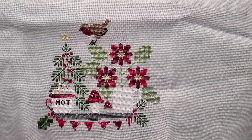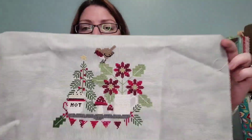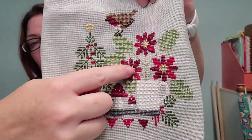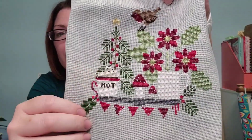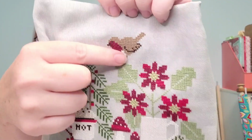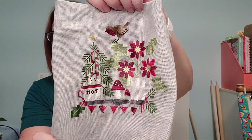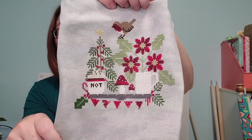It's so pretty. So what I did is any of the colors that showed up a lot, I wanted to use hand-dyed floss for. So the poinsettias, the leaves, the greenery, and the gray. I want to say the bird is in DMC, except for his breast right here. This was on my WIP Go board, and my goal was the top tray. And I got the top tray done.